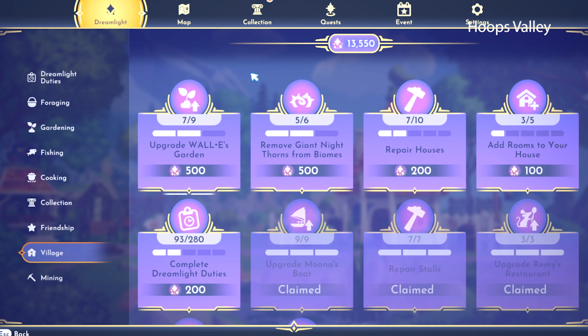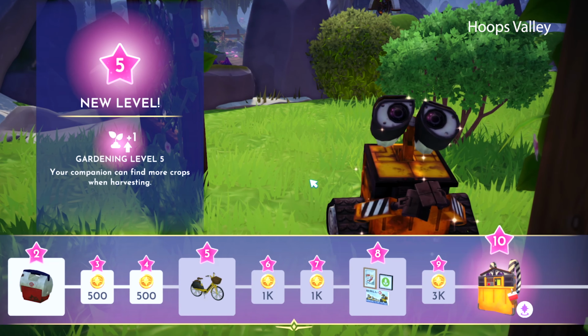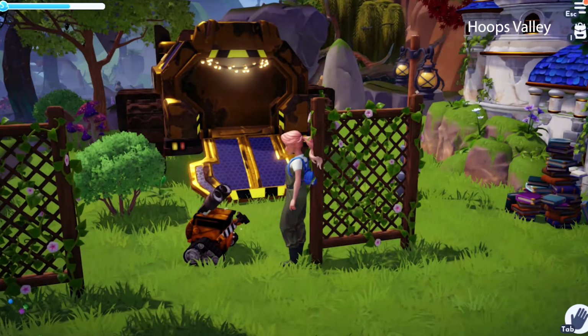Oh, yes, your plant is super, super nice, Wally, but I actually have to go do a few other things. Wally is so cute. He always shows me that plant that Goofy gave him. Oh, Wally, before I forget, I brought a gift for you. Let's see if we can increase our friendship with Wally. Yes, yay! Level 5. Oh, and he's my gardening friend.